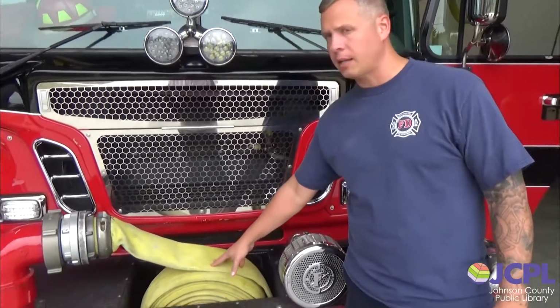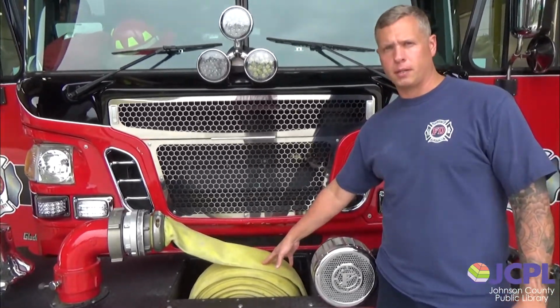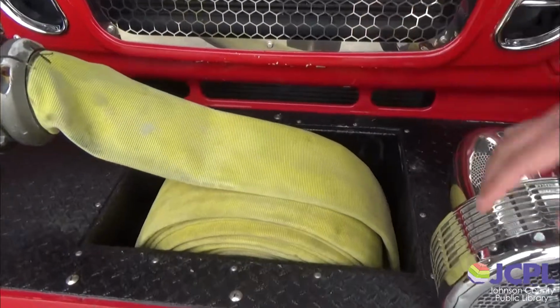We also have some supply line right here. This is a 5-inch supply hose, and this is actually what we connect to the fire hydrants, and that's how we get water inside the truck.